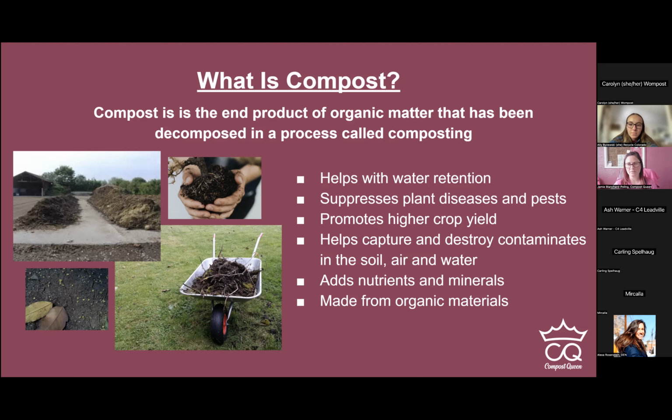It does a lot of things when you add it to your garden or your landscape. One of the main benefits for us in Colorado is that it helps with water retention. So if you mix compost with the clay-like soil, it will no longer run off. It will actually get absorbed. And so that's a really nice benefit for us here in Colorado. It does all of these other things. It really helps with plant growth. It's a really great tool to use for your own gardens at home, as well as agriculturally.